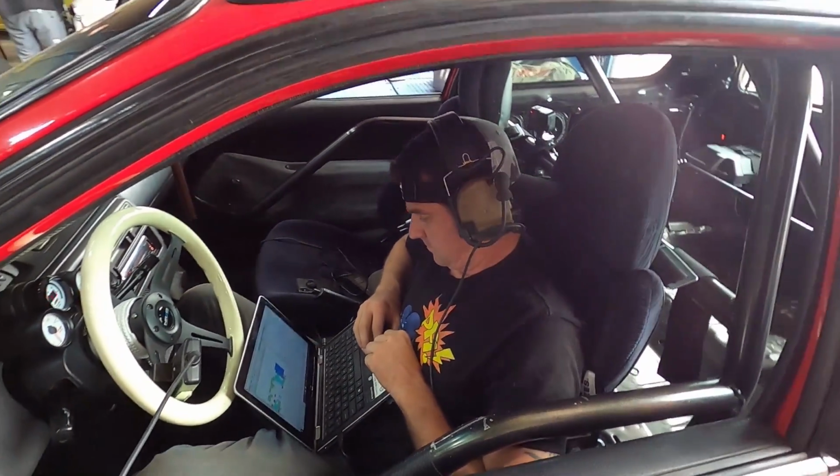All right guys, final pull on the Type R. We let it cool down for about 20 minutes. Dyno's all figured out. We're going to go ahead and do one and see what she makes.